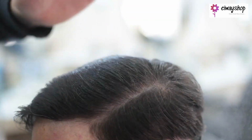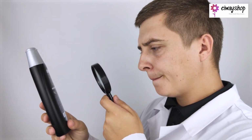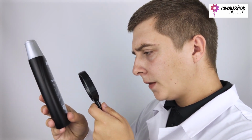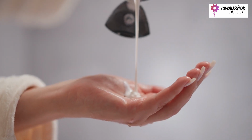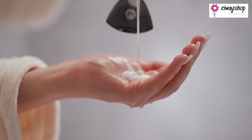Pollution protection. Pollution can cause buildup on your scalp and hair, leading to dullness and potential damage. To combat this, use a clarifying shampoo once a month to remove impurities and product buildup. Additionally, consider using anti-pollution hair products that form a barrier against environmental pollutants.